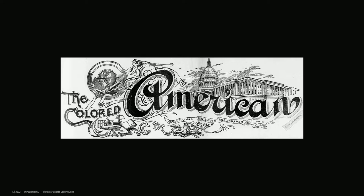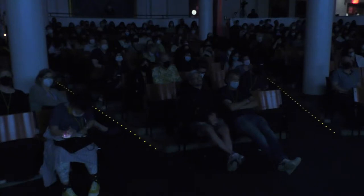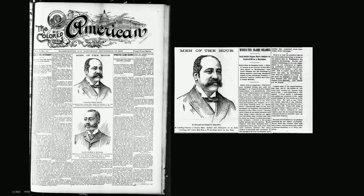After emancipation, Black newspapers proliferated all over the country, but mostly in northern cities. Even though they covered local events in their cities of origin, they were essentially national newspapers and were delivered by mail to Black households across the U.S.